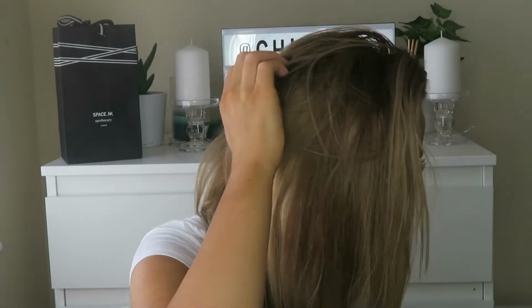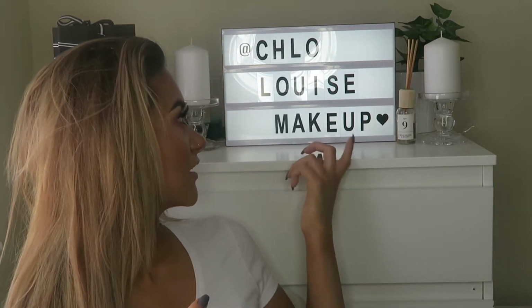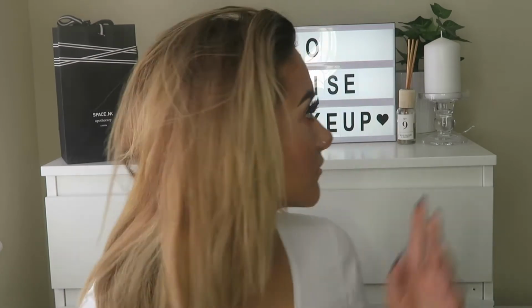I'm just going to show you a couple more things. So this letterbox, you might remember my other one was very small. It was from New Look, and they never used to do the big ones when I first got mine, because I think I was one of the first few thousand people to ever buy a light box, so I just used the little one. Now I've got this big one because I've always wanted it to say my username. So it says Chloe Makeup. I'll probably get rid of the @ sign, to be honest.